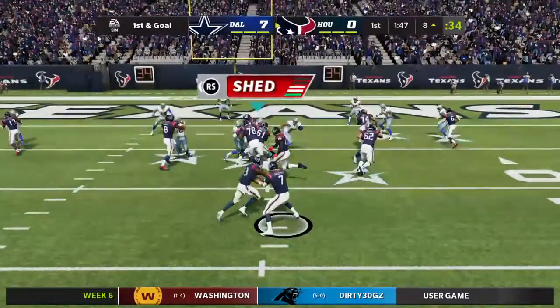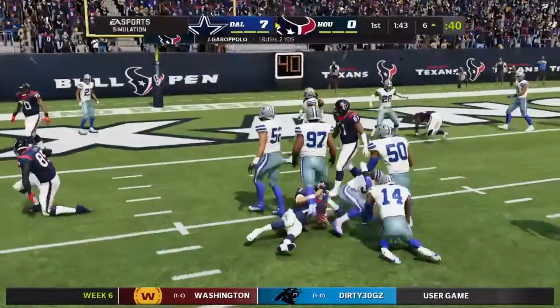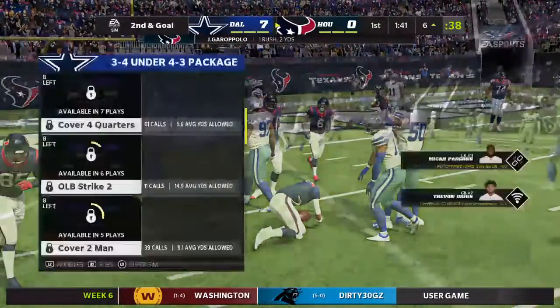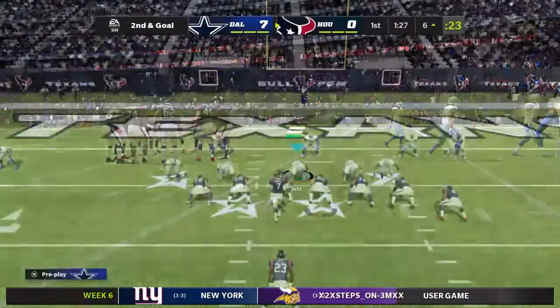It's 1st and goal. How about this? They'll try the option. Left side. And he'll be stopped just outside the 5 at the 6. 2 yards the gain on the keeper, and it's 2nd down.